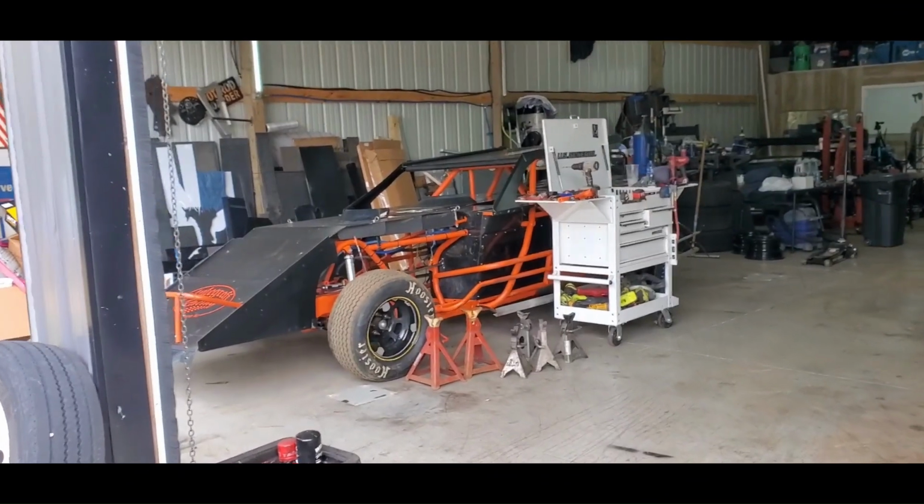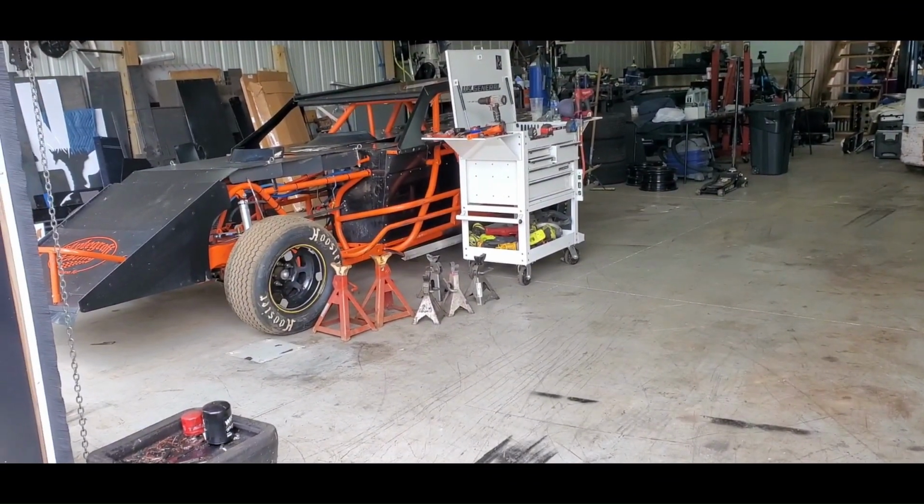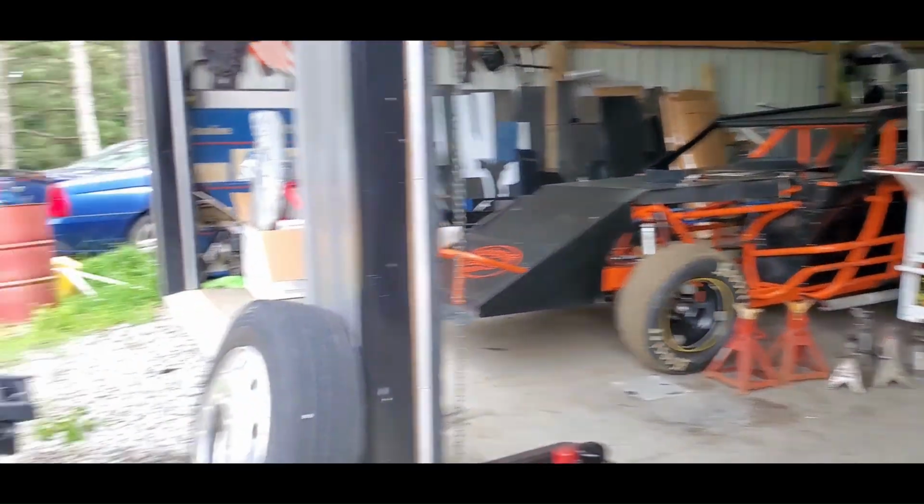Well, we did a little rearranging in the shop to get my car in here so we could take it apart and put everything in that car.